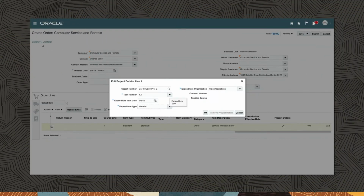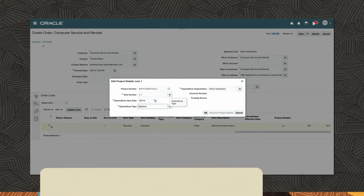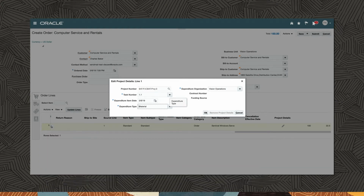A sales order is created to ship the batteries to the customer, and project attributes are entered on sales order lines. These project attributes will be carried forward through the entire fulfillment process. The sales order, like other documents, can be created using the application UI, through a REST service, or imported into the system through file-based integration.